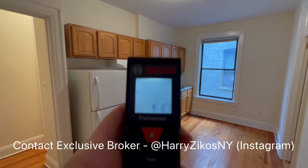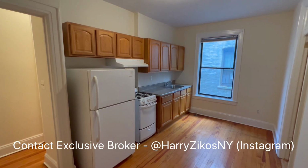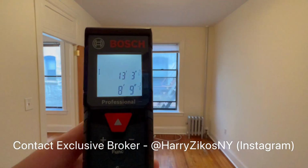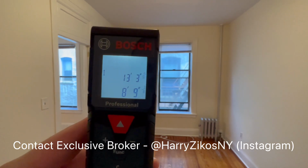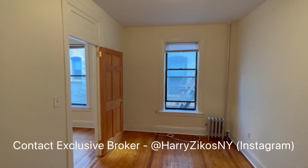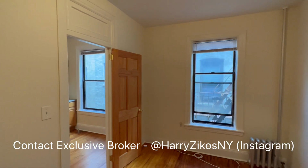Height is 9 feet. The bedroom is 13 feet 3 inches long by 8 feet 9 inches wide. Pretty awesome if you want to live alone and not break the bank.